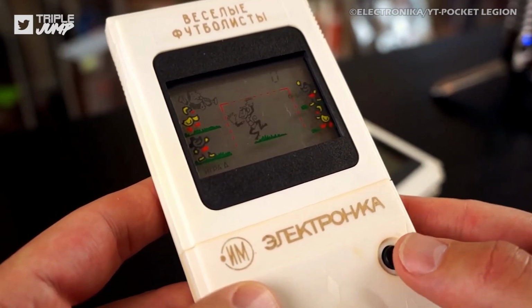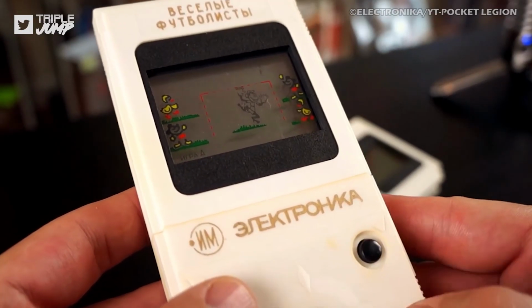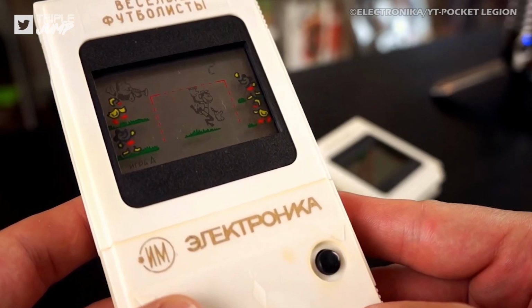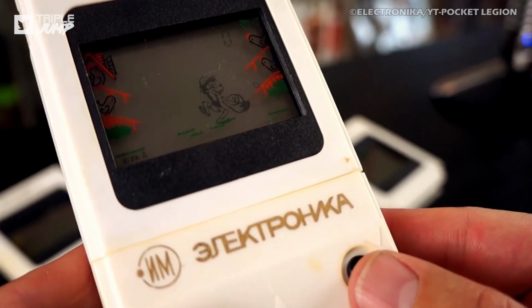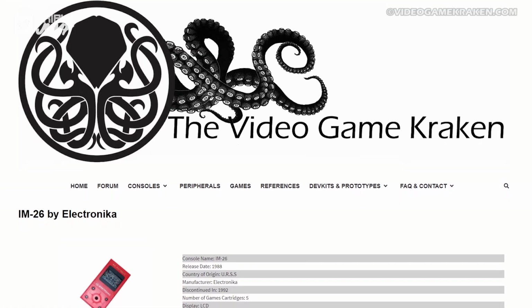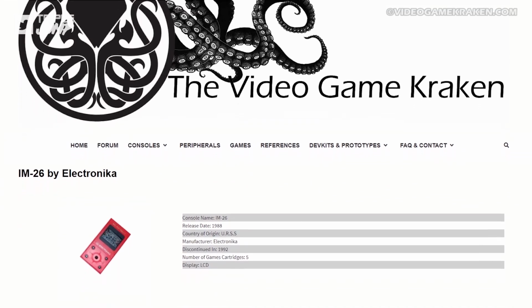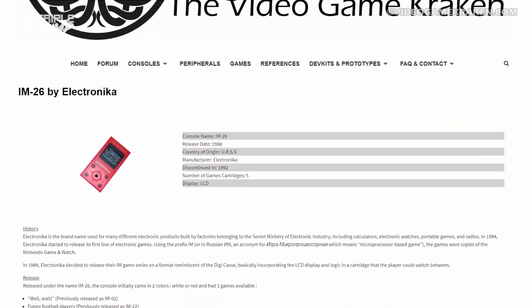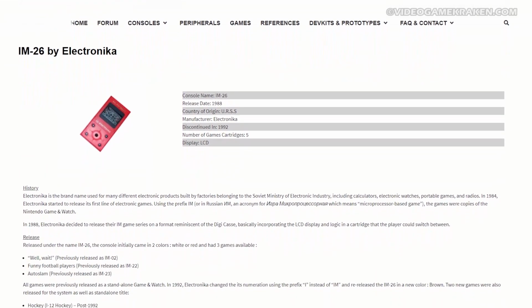Let's not do that. The IM-26 and its games were never produced in mass quantities and were not released outside of the USSR, presumably because Disney would have had something to say about Mickey Mouse being used in games produced by the Russian government. Sales figures are not available, but according to the video game Kraken, the most reliable cephalopod when it comes to gaming history, it sold poorly and was abandoned. Somehow, the world kept turning.